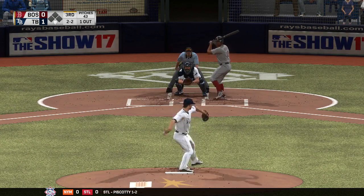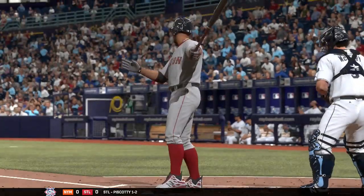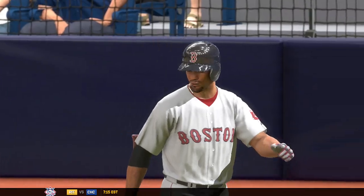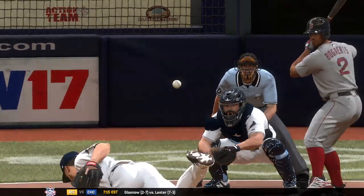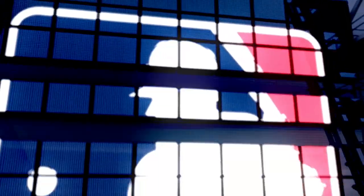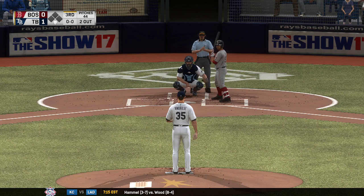Now another 2-2. Got him swinging. Chased it well out of the zone, and there are two gone. I think he had his mind made up. He was swinging the bat, trying to protect before the ball even left the pitcher's hand. That pitch wasn't even close. He would have needed a flagpole to hit that one.